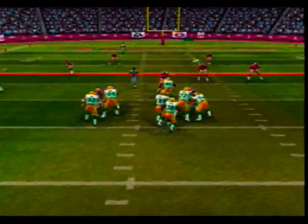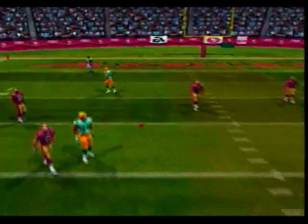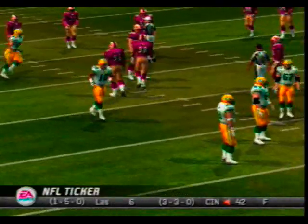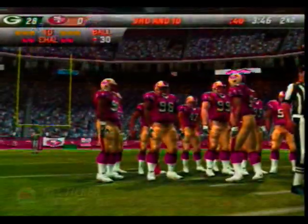Only one man in the backfield. Steps up, throwing. This one falls incomplete. He short arms it and misses his man. Patterson was the intended receiver on that play.